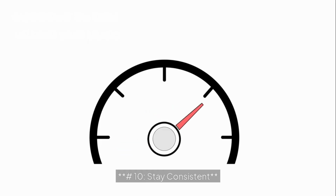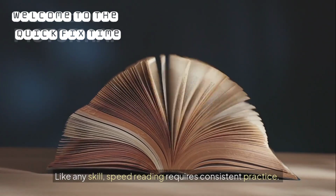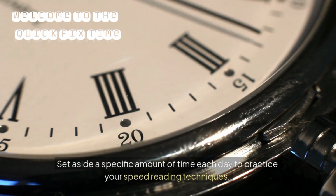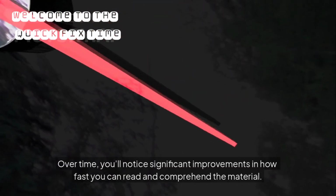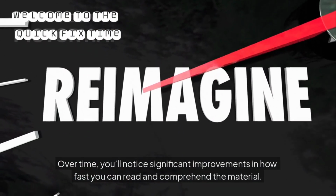Number 10. Stay consistent. Like any skill, speed reading requires consistent practice. Set aside a specific amount of time each day to practice your speed reading techniques. Over time, you'll notice significant improvements in how fast you can read and comprehend the material.